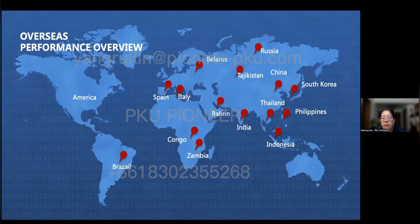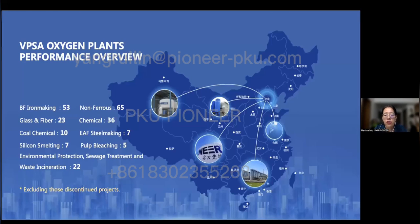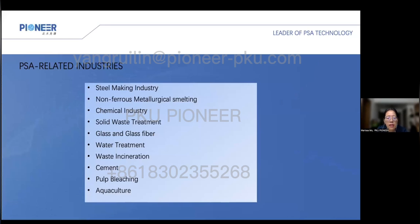From this map, you'll see Pioneer has abundant overseas engineering experience. Pioneer's 40 installations have been widely accepted by global customers from different industries. This slide shows not only previous projects in China, but also the industries with PSA applications. You can see non-ferrous, glass, fiber, chemicals, and I make a short list here.